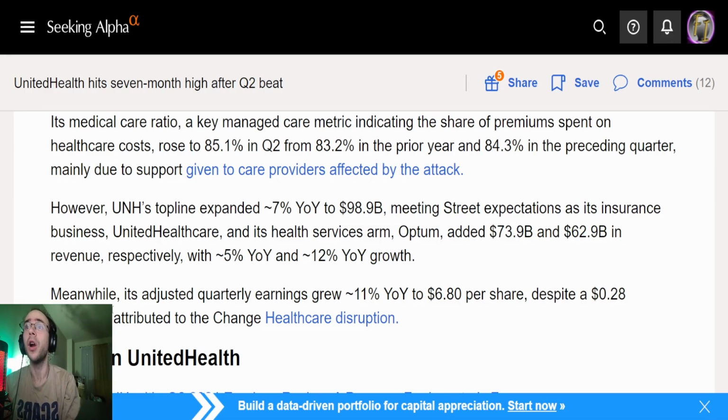Guys, I don't know what else to say, right? This company, the healthcare and insurance companies in general, they literally print money. And this is why I really wanted to get into them, and I did manage to start a position.